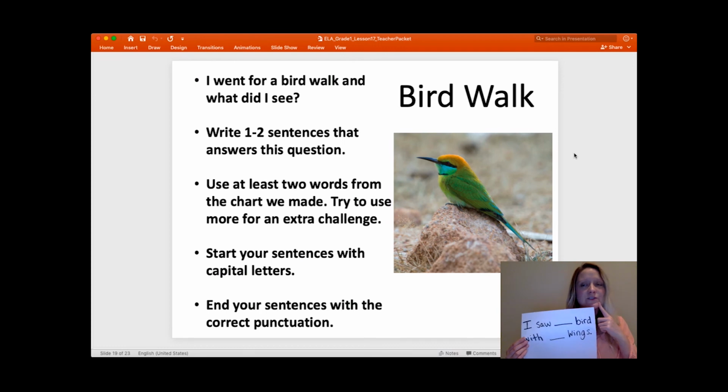So I have to use a describing word for Miss Clark in my complete sentence. So I'm going to go back to my chart, and I'm going to look at the details we found. Oh yeah, and I remember that we used the word pretty and gorgeous to describe the bird, right? So I'm going to choose the word pretty. So I'm going to write that in my complete sentence. I saw a pretty bird. Now we have our first part of our sentence.